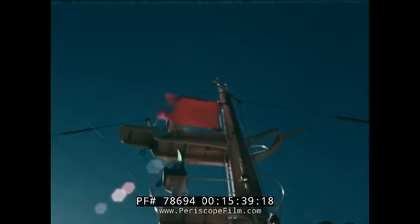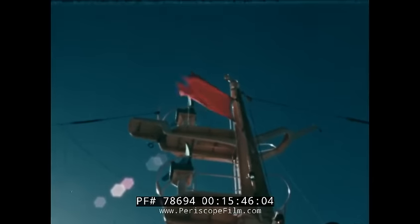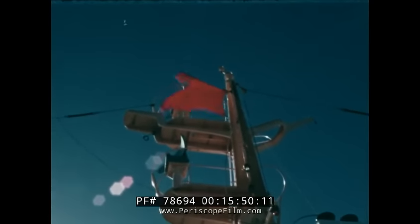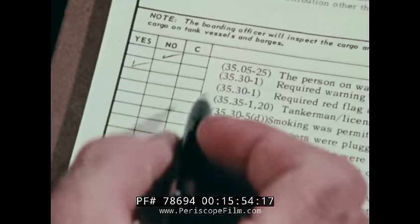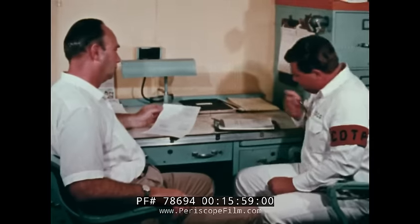Next is the requirement for vessels at dockside to display a red flag during daytime and a red light at night when transferring bulk cargo. These warnings must be displayed so as to be visible from all sides. If transferring bulk cargo while at anchor, only a red flag shall be displayed.